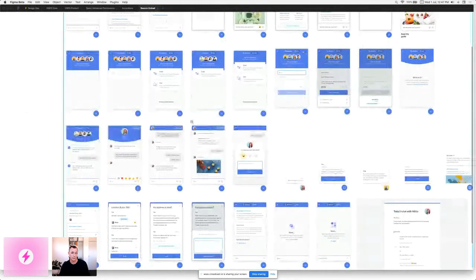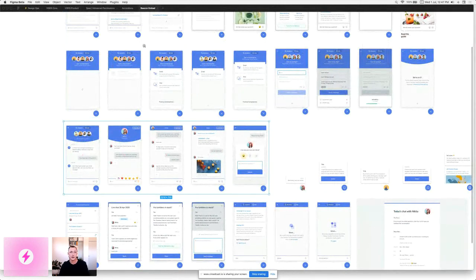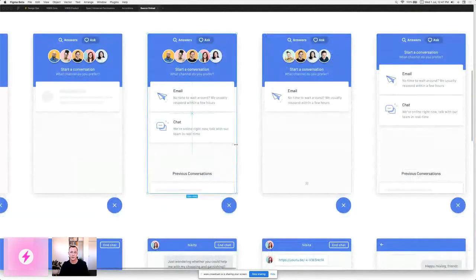Here is an example of how it all works in one of our chat tools. So everything you see here is a component. Everything here has got the little verified tick because all of this is in production and is used elsewhere. And designers can go straight into here. They can copy one of these. They have all the right content.